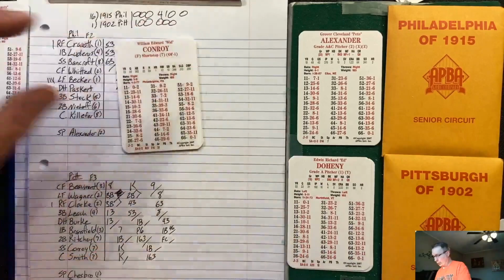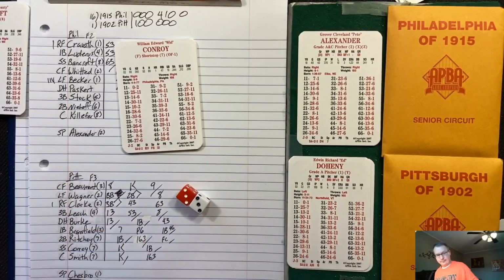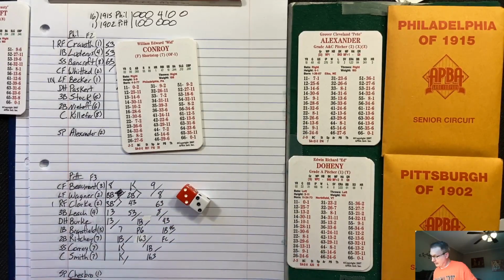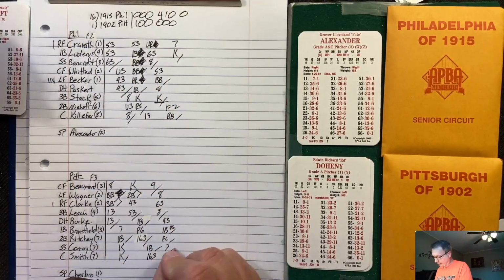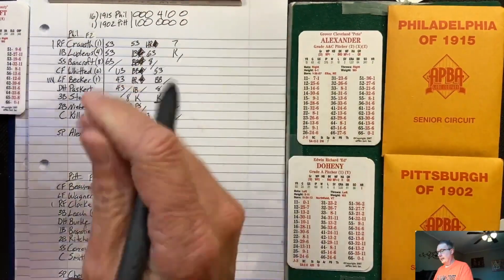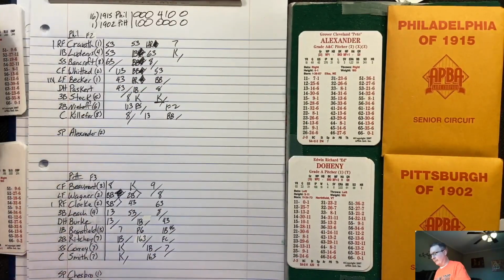Brings up Conroy. 33 is a 7. 7 on a 25 is a 30. Fly out to left. Tough. That's tough. Get a good roll like that and it's still not good enough. Top of the 8th.